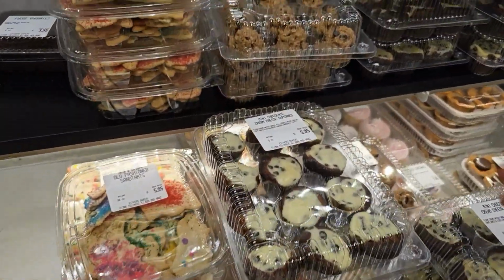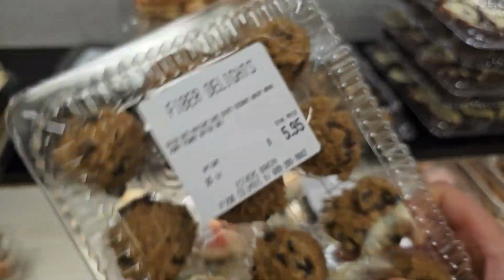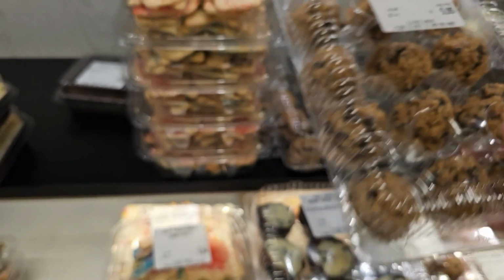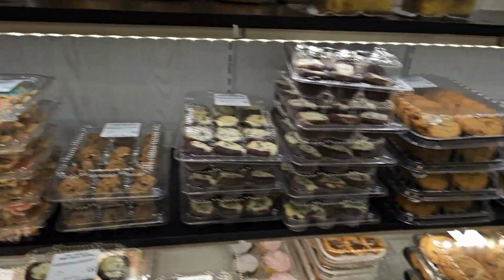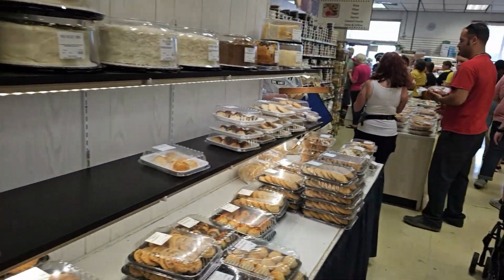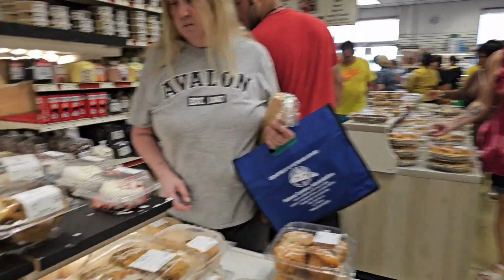And I also like Fiber Delights. I never tried those before. So the total price is $5.95 for the Fiber Delights. All right, I'll show you the rest of the bakery section.